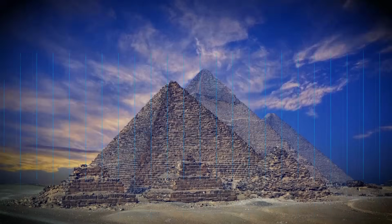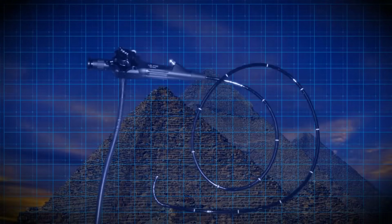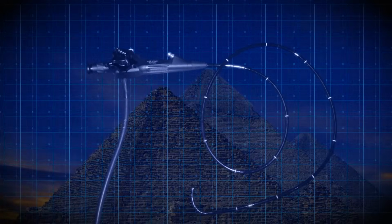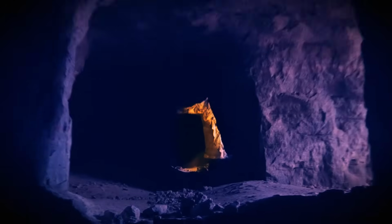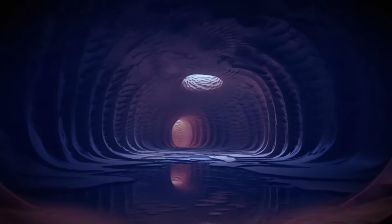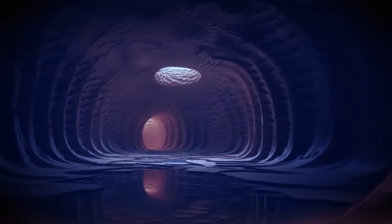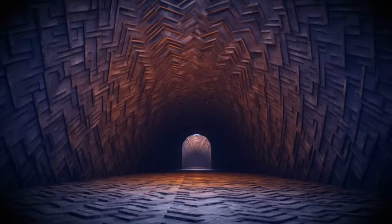Once news got out about this mind-boggling discovery, Egyptian authorities couldn't resist the temptation to explore further. So they brought in an endoscope camera to confirm the existence of this epic void. So they inserted a camera through one of the openings underneath the entrance, and voila, it revealed a corridor. More so, the corridor had a chevron ceiling. I can't help but imagine the ancient Egyptians using it as a cool dance floor.